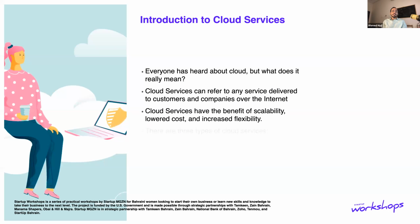So first of all, cloud services. Every one of you has heard the word cloud, in every startup gathering and every kind of technical workshop. Cloud is big. Everyone's talking about it. So what's the cloud? In simple terms, a cloud service is any service delivered to the customer through the internet. You don't need to have any servers on your premises, and you don't have to take care of any technical aspects of these cloud services.